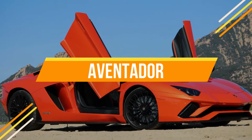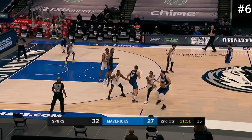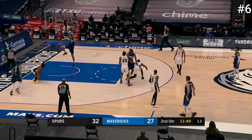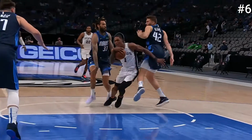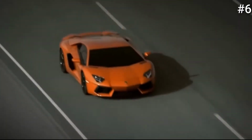Number 6, Aventador. Russell Westbrook has earned this one. Multiple-time NBA All-Star, NBA champion, and the NBA MVP in the 2016-2017 season. His salary and the bonuses he earns are something to awe and marvel over. At times we must wonder how he must spend his money. There is but one obvious answer for this question: super fast cars, of course.